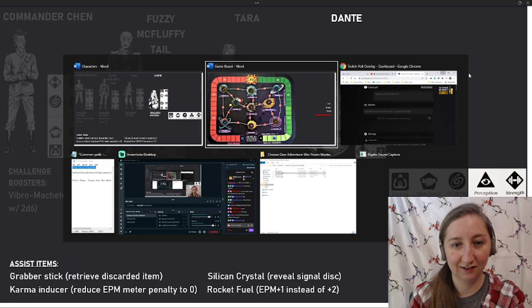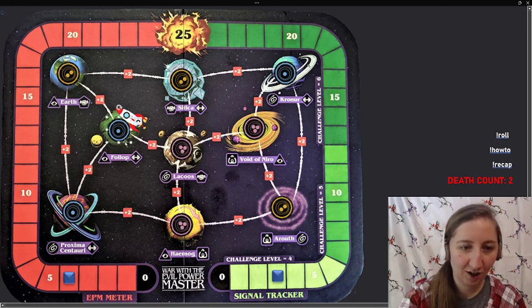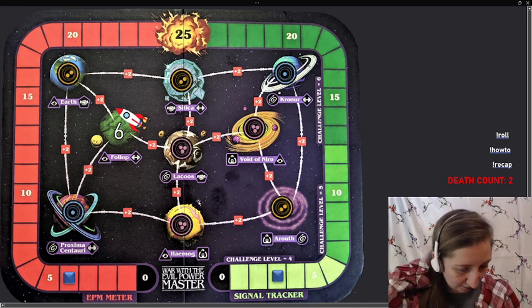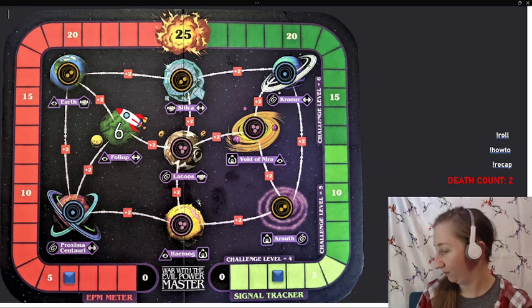Yikes. Disaster. Okay, we are gonna raise the meter after all. 1, 2, 3, 4. Yikes! And this is going away. That number 6 doesn't matter. And we have to choose a new planet to explore because we got walloped on this one.